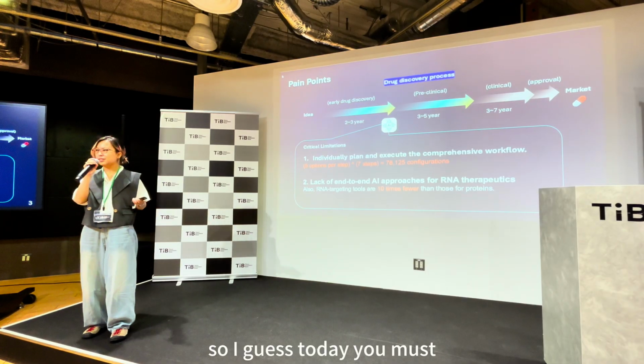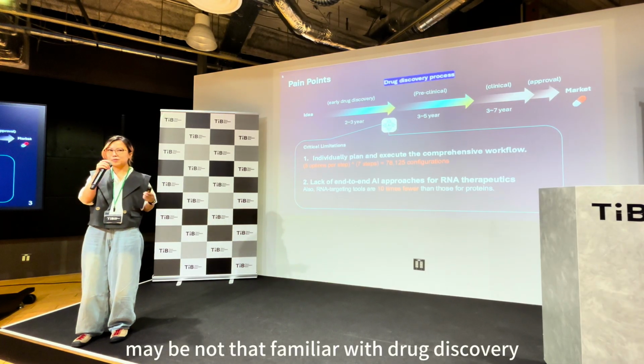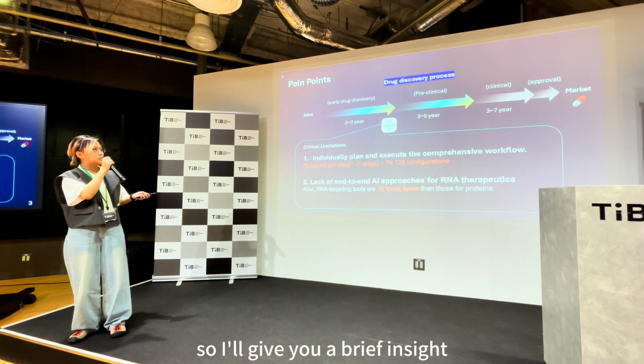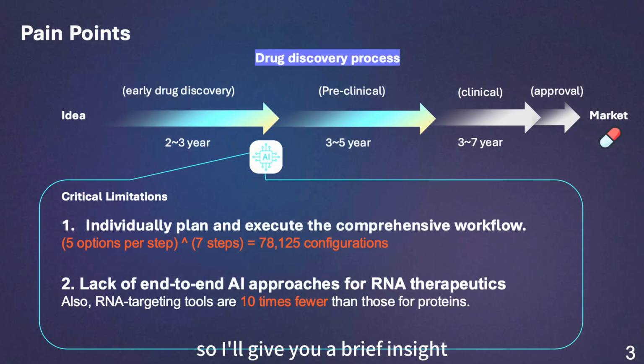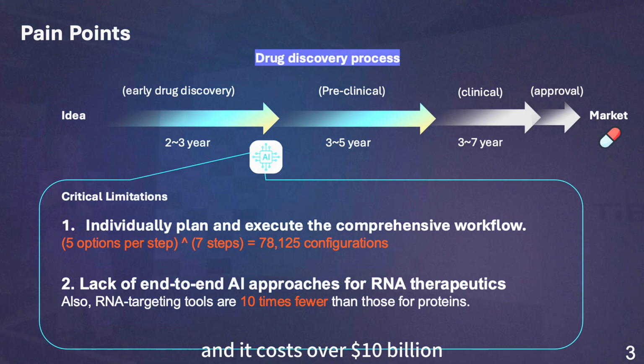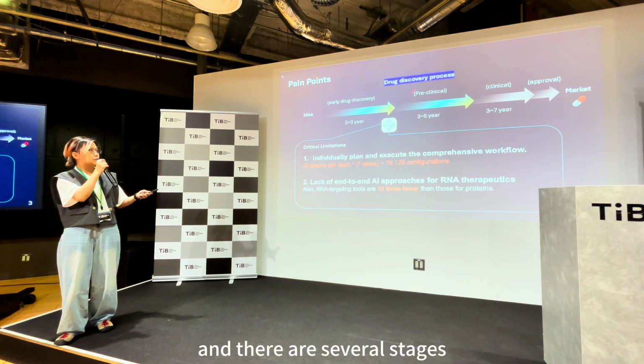I guess today you may not be that familiar with drug discovery, so I'll give you a brief insight. From an idea to market, a drug takes over 10 years, even longer, and it costs over $10 billion. And there are several stages.